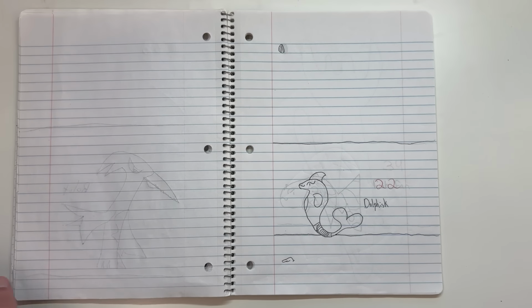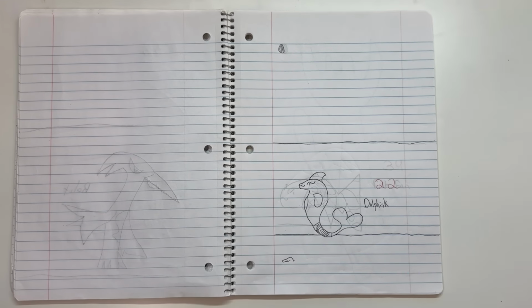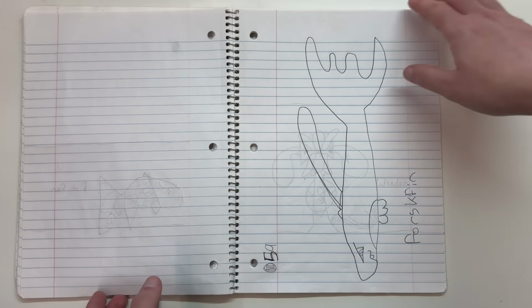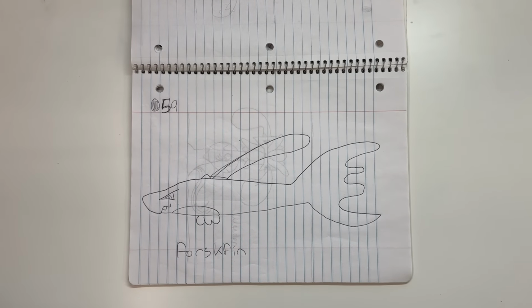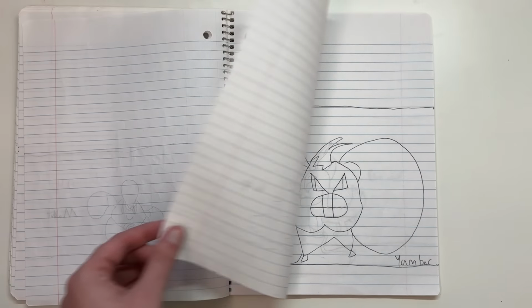Dolphus is pretty handsome, not gonna lie. Pretty good drawing for that age. And I loved how it evolved into a shark. Forskfin was the goat. Okay, now I'm kind of realizing the name is kind of sus. This is literally just the Hariyama line.